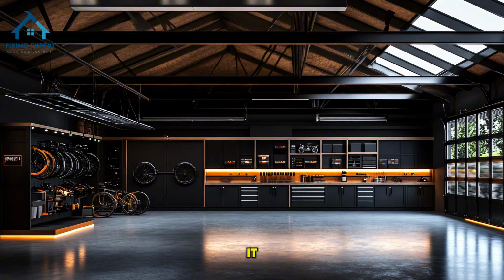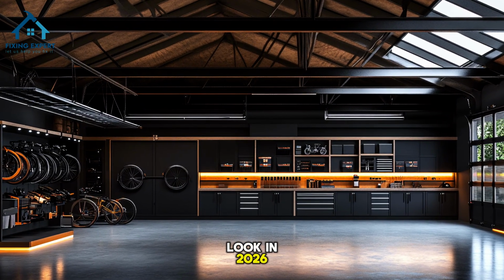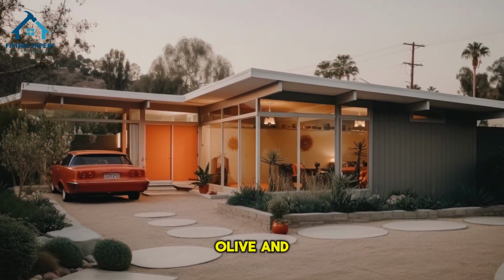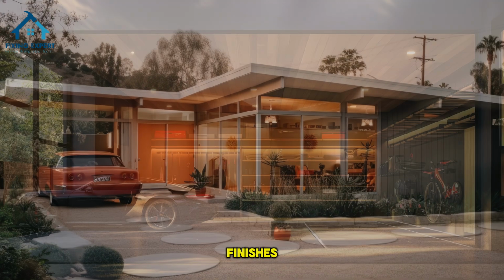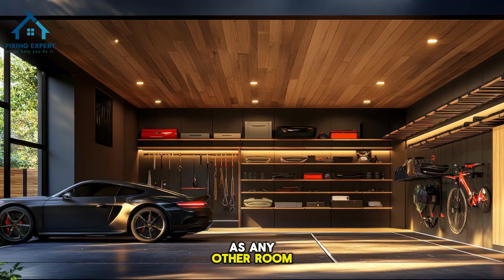And there you have it, 10 of the best garage paint colors for a fresh and sleek look in 2026. From timeless whites and grays to bold navy, olive, and even metallic finishes, these shades prove that your garage can be just as stylish as any other room in your home.